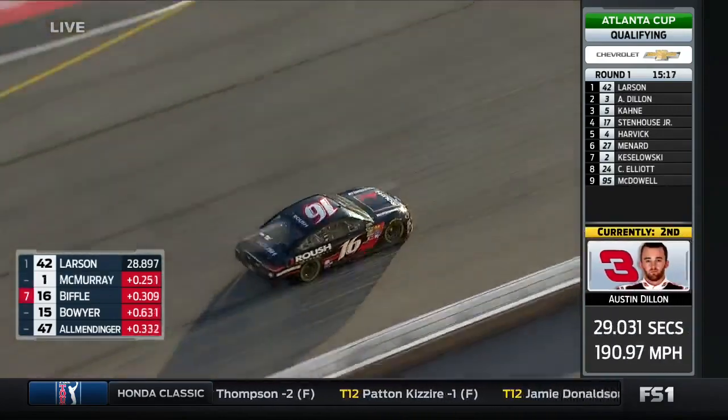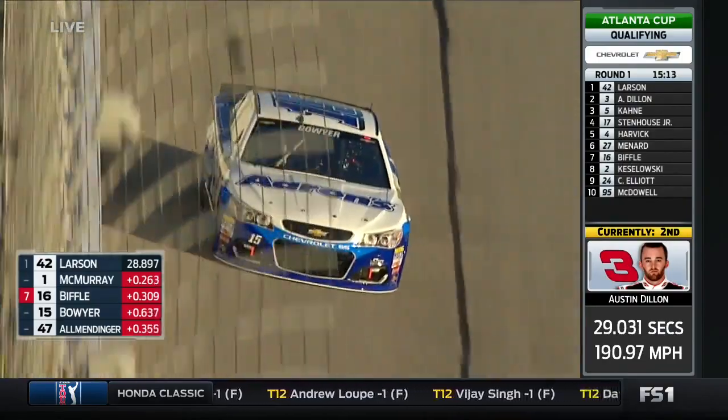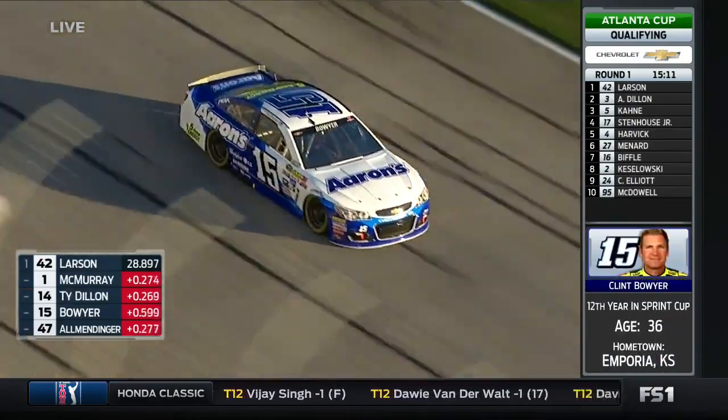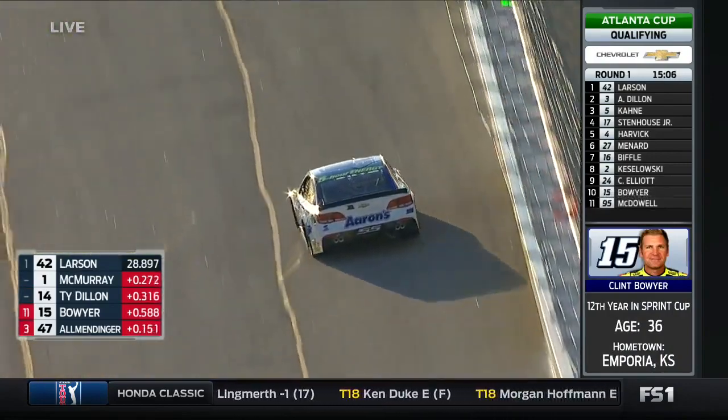Here is Austin Dillon, second fastest in the number 3, 29.03. And remember something else. We've got to go out 2 more times. So I'm not sure that everybody's giving it all they've got in this first go-round. You just want to be able to advance.